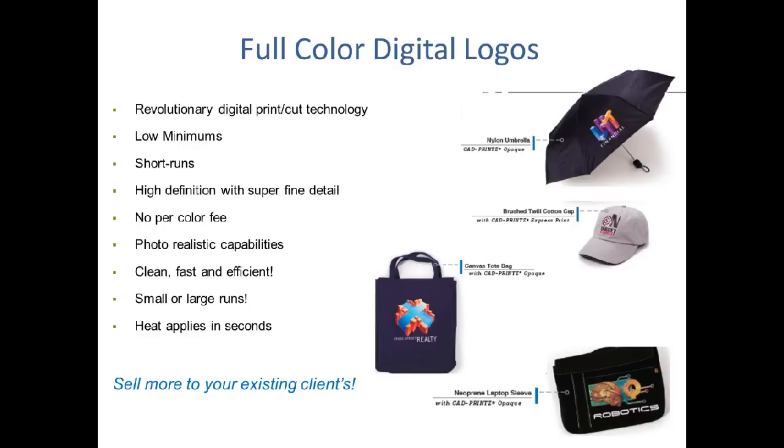So we have low minimums, we have short runs. As you can see, you get very high definition with super fine detail with colors and writing. Sometimes when you screen print or embroidery, it's difficult to read financial or cross street realty. With full color digital, it's very crisp and clean. Colors don't matter. You can have a huge array of colors. There is no per color fee.